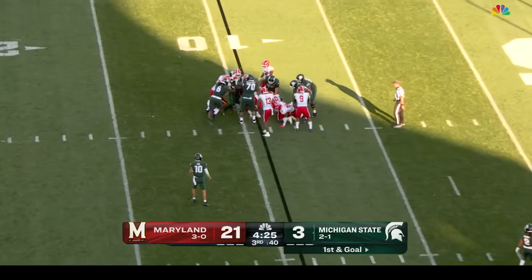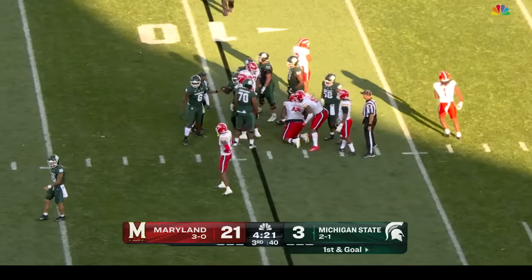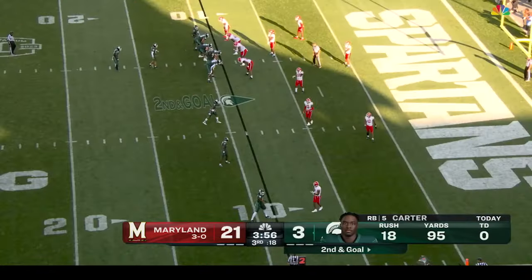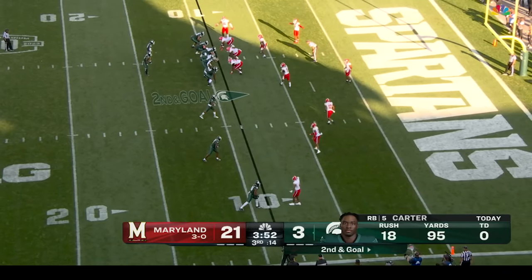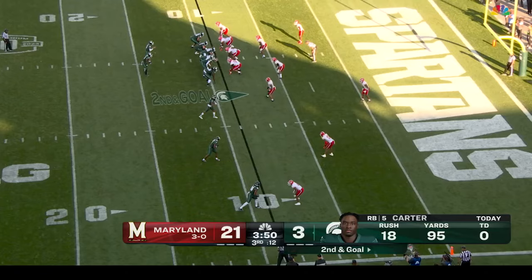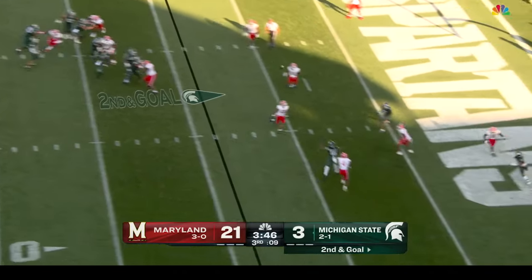Give it to Carter again. Hole doesn't open up quite the same way this time in the front of Maryland. Getting the ball to Carter, taking advantage of it. Now Michigan State slowing it down a little bit, again trying to control the tempo different ways. He's got him. Second and goal.